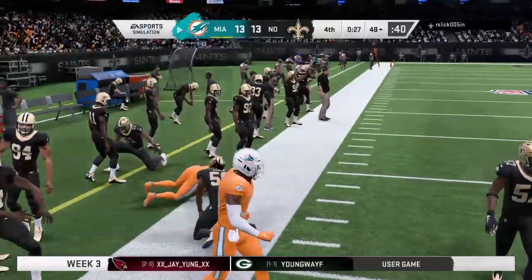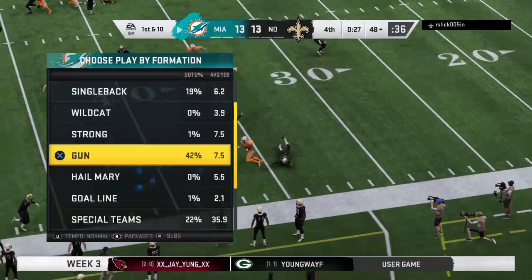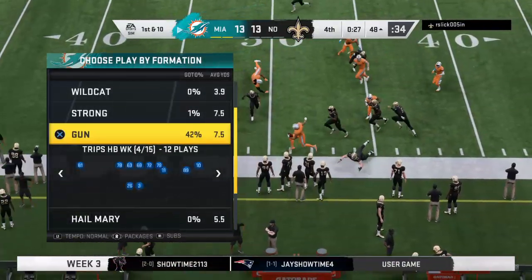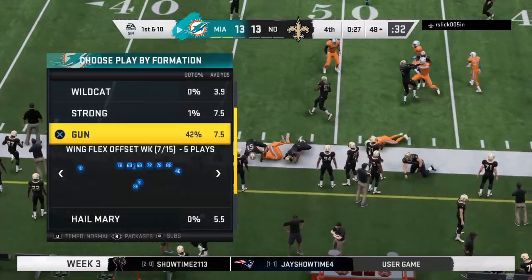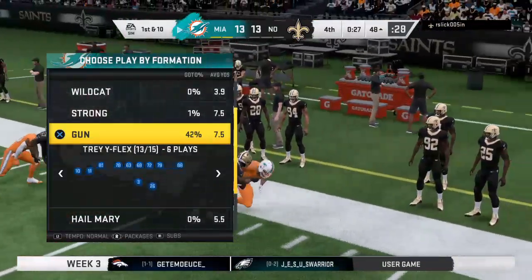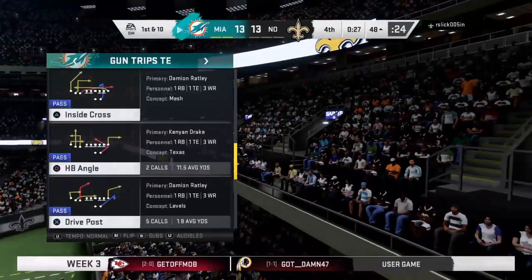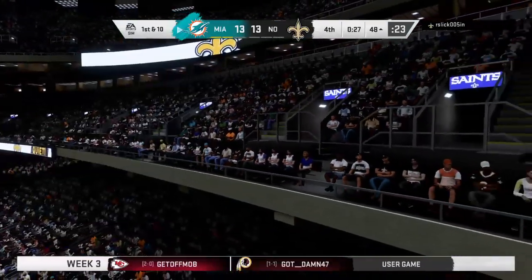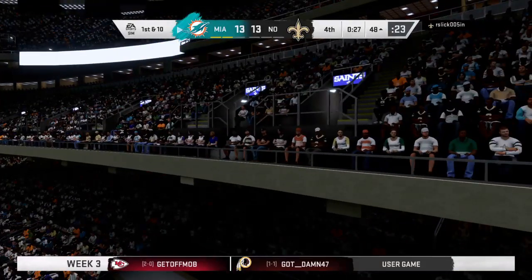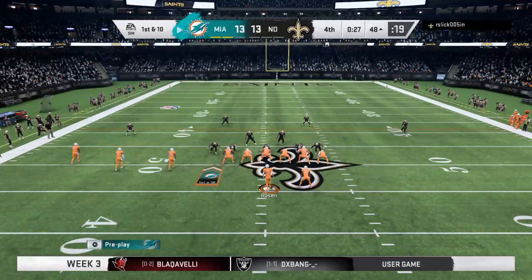Oh, he nearly broke that one. As it stands, though, a heck of a 36-yard run back. And the Dolphins will begin this drive in great field position, 1st and 10. Big stop.